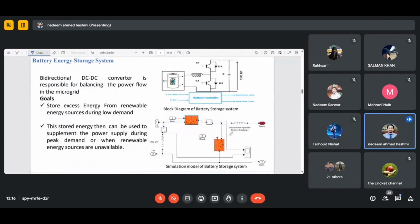And the complex work in my research was to make the battery storage system, like how the battery does the two-way communication to charge and discharge the electric battery. Basically, it was a design of the controller. So the bidirectional DC converter is responsible for balancing the power in the microgrids, and the goal was to store excess energy from the renewable energy sources during low demand, and this stored energy can then be used to supplement the power supply during the peak demand, or when renewable energy sources are unavailable.